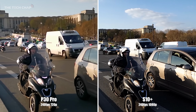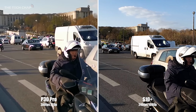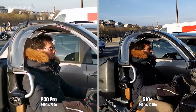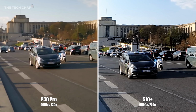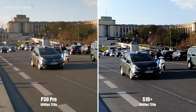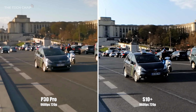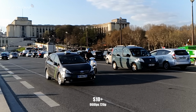A quick look at some slow motion video, and starting at 240 FPS, well, the S10 Plus just blows the P30 Pro out of the water. And then if we go up to super slow motion, 960 FPS, well, one of them looks pretty good and the other one looks absolutely terrible. So if slow motion is important to you, that's a pretty easy win for the S10 Plus.